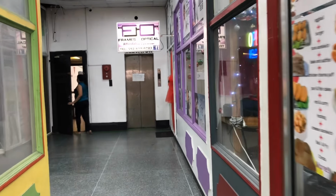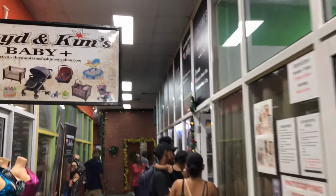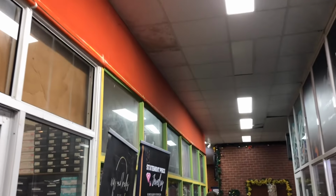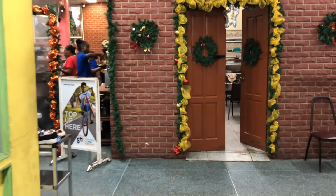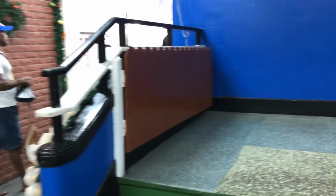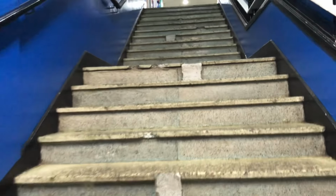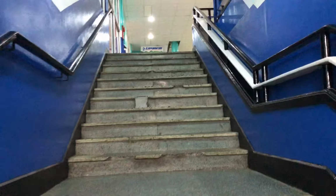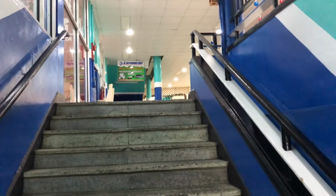So this is what it looks like inside Fogarty's nowadays. And there are all kinds of individual clothing stores, food stores, and so on. Up the stairs, there's Le Parkin Financial Services and so on. Remember, this used to be their furniture section on the second floor.